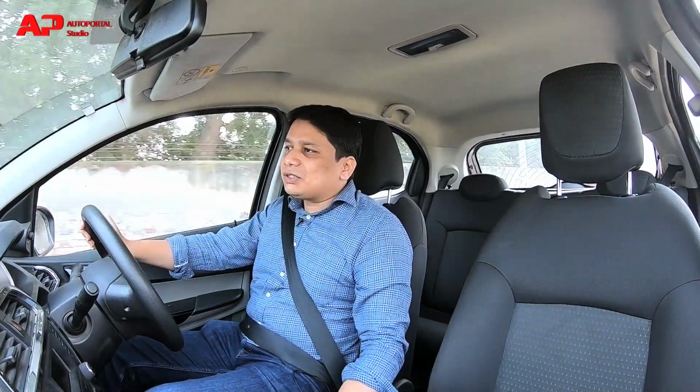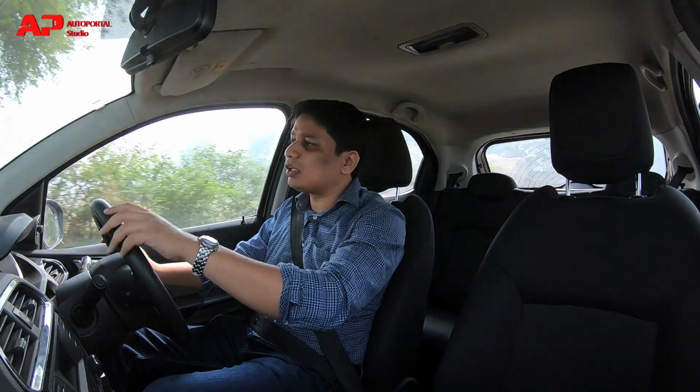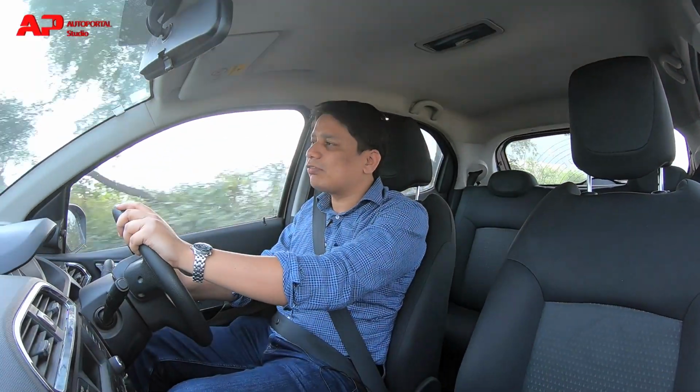Well, so the first thing that you will immediately notice about the Tiago when you compare it with the Santro is the fact that this car feels a lot more flexible. The engine feels a lot more flexible, and that's because this is a 1.2 litre engine compared to the 1.1 on that car. It's also a lot more powerful. It makes about 84 bhp compared to the 68 bhp of the Santro, and you can immediately feel the difference when you take it out on the highway.